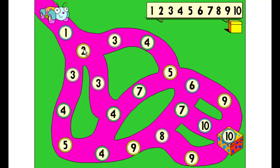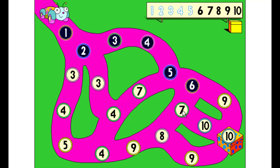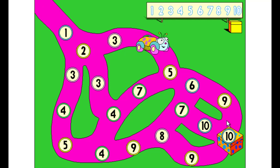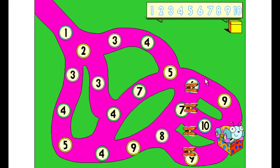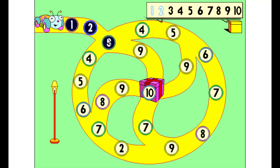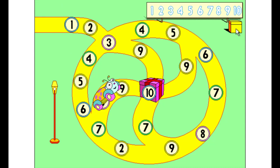Here we go again. 1, 2, 3, 4, 5, 6, 7, 8, 9, 10. I love going buggy. Here we go again. 1, 2, 3, 4, 5, 6, 7, 8, 9, 10. There's no place like home.